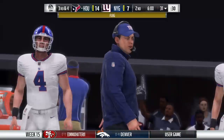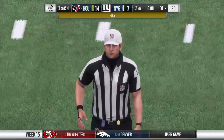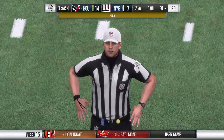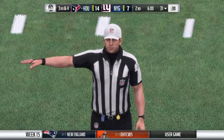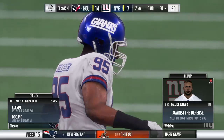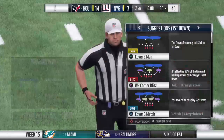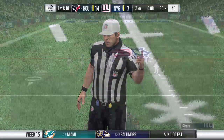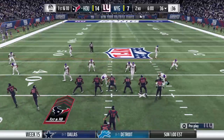And now whistles and a flag, and I think we got a jump here. Neutral zone infraction, defense. A free 5 yards as the defense jumps. I know it's an anticipation game for them, but it's also a reaction game, and they reacted poorly on that one.